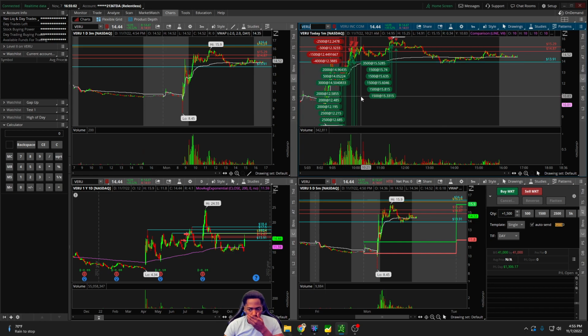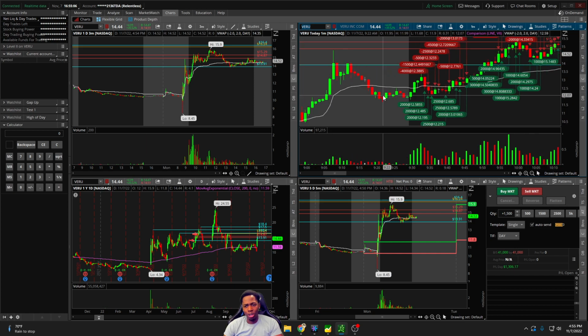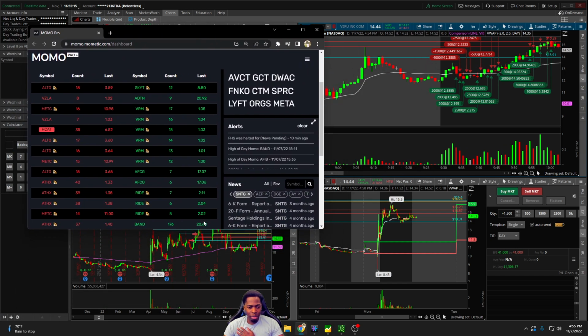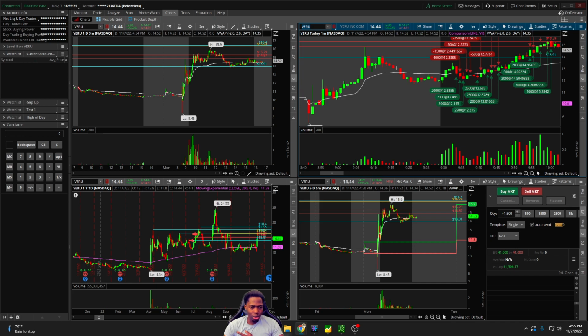VERU. This is the one we did the best on. We're at 1300 on this thing. Pre-market it was moving up well, hitting the Momo scans. Every day starts the same, right? It starts off with this Momo scan right here. It was hitting the scans, and I said, you know what, let's check it out. Let's see how this thing is doing.